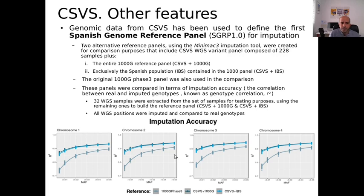As you can see here, the imputation improvement is even more significant when variants in rare sites were included, increasing the accuracy from 65.8% to almost 90% in the 4 chromosomes. Also, there were no significant differences in terms of imputation accuracy between both Spanish references. It must also be emphasized that another reference panel was recently created using nearly 1,000 exomes from CSVS.